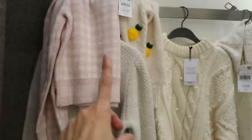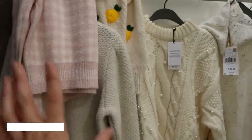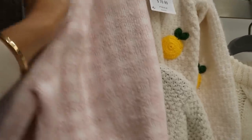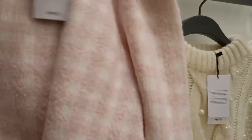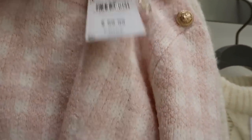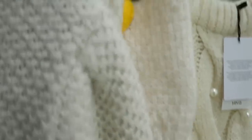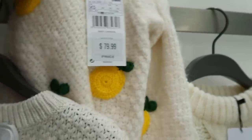Okay, so this is what I'm going to be trying on. I do have mostly sweaters. I couldn't resist this pink and white one. This one is size large and the price is $59.99. I chose size large because, as you can see, it looks a little bit cropped. Yes, so this one is size large. And then I have this one. This one is so cute.